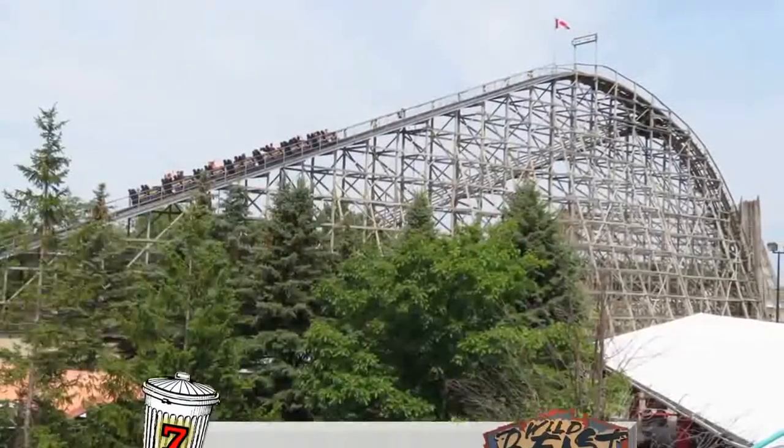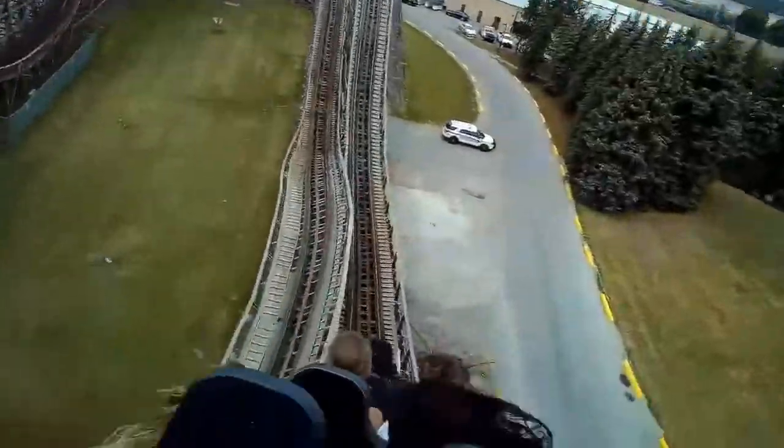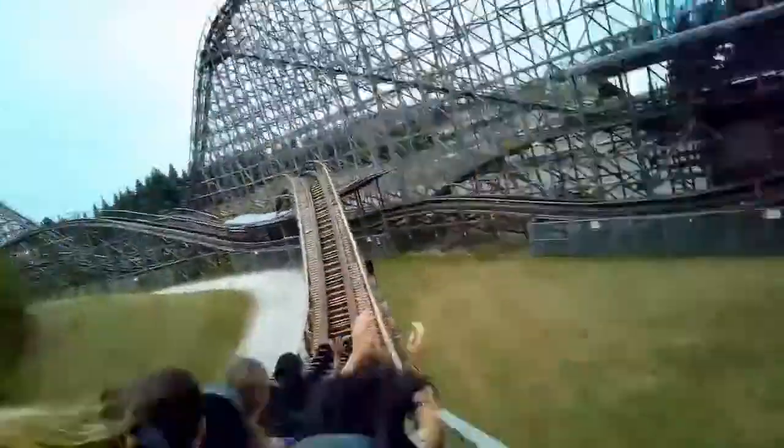Number 7. Beast, a wooden coaster at Kings Island in Mason, Ohio. I actually went into this coaster with expectations, but I got off thinking it was Son of Beast. When I'm riding a coaster, I want roughness.